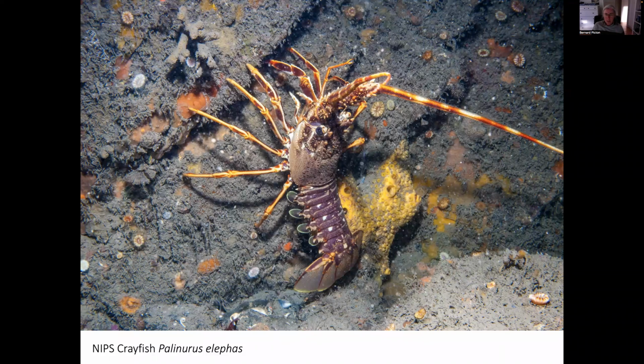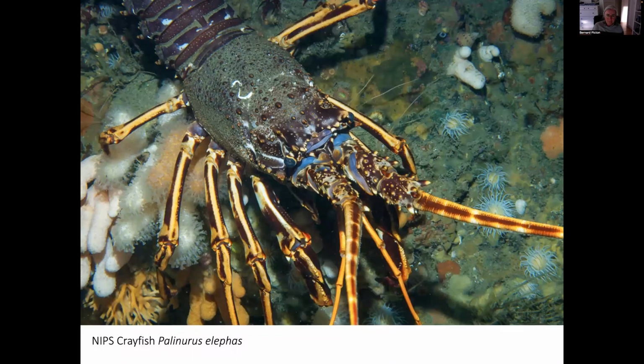And it's one of the Northern Ireland priority species. So it's really great if Seasearch can help build on what we know about the distribution of these priority species. And that's just a close-up.